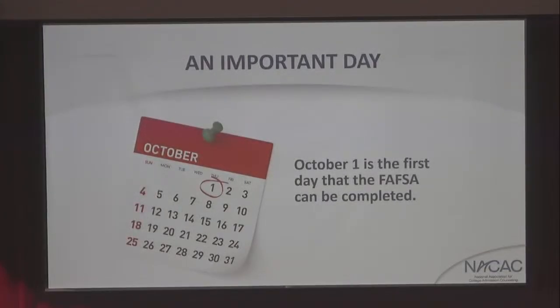October 1st, which is upcoming very fast, is the day that the FAFSA opens. They're finalizing all the information in there. During this week, the test demo site just got uploaded for counselors and financial aid resources to look at, so we'll be able to get in there this week and check it out. Then you all can start filing the FAFSA starting on October 1st. And again, I always encourage everybody to do it as soon as possible.